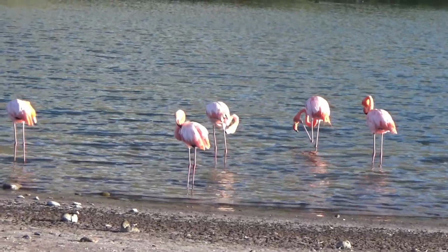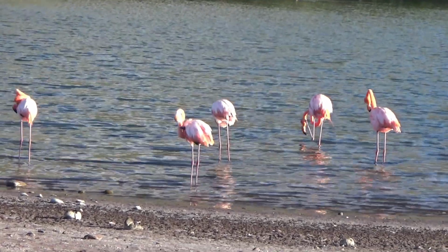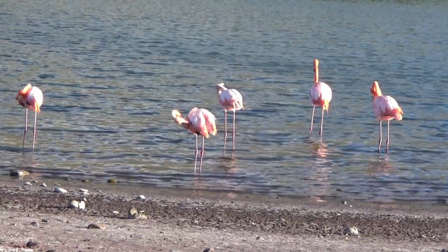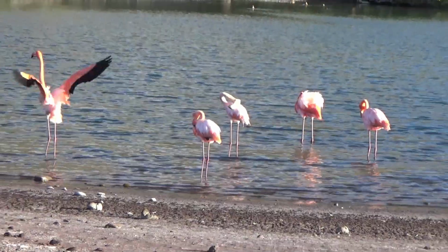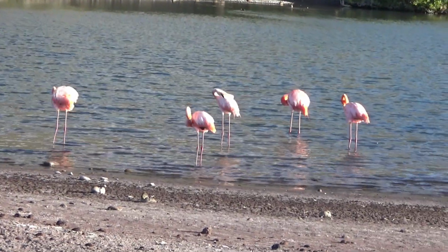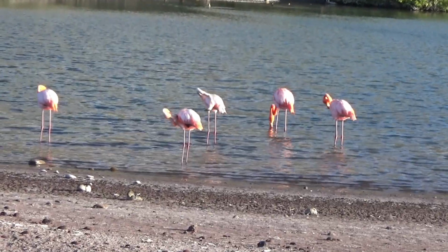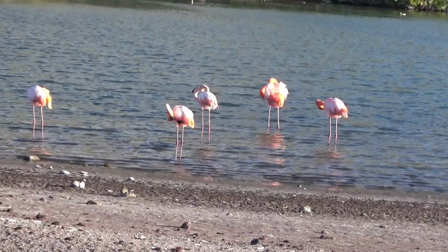So, for example, feather pigments need to be protected from ultraviolet light, and it has been shown in flamingos, for example, that the addition of preen oil helps to keep the flamingos pink because the ultraviolet light is degrading the carotenoid pigments in the feathers to a lesser degree.